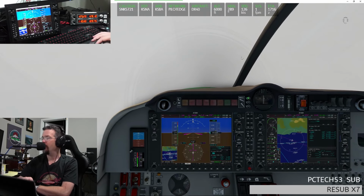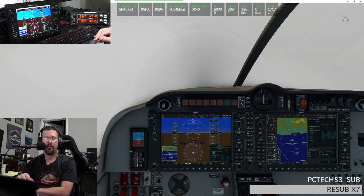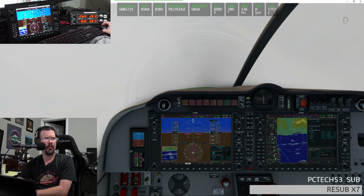We are pushing 125 knots, 127 ground speed. We are 4.8 miles from Sadie. After Sadie, we're going to travel to the Ventura VOR. Pilot Edge suddenly went very quiet.